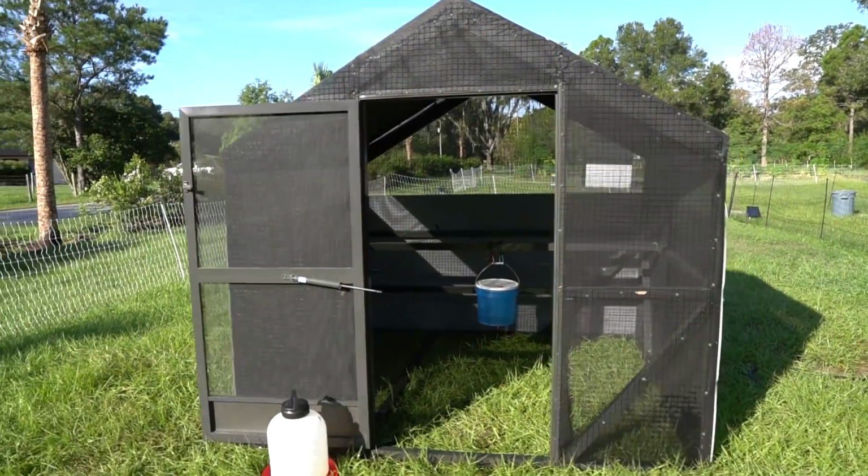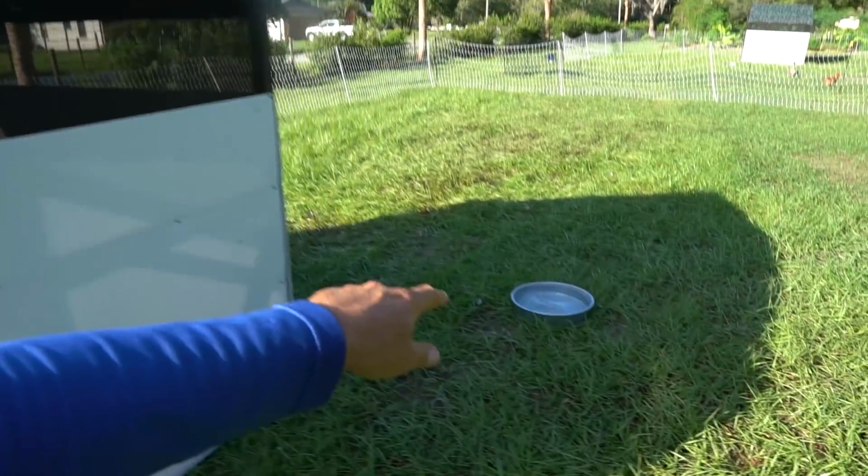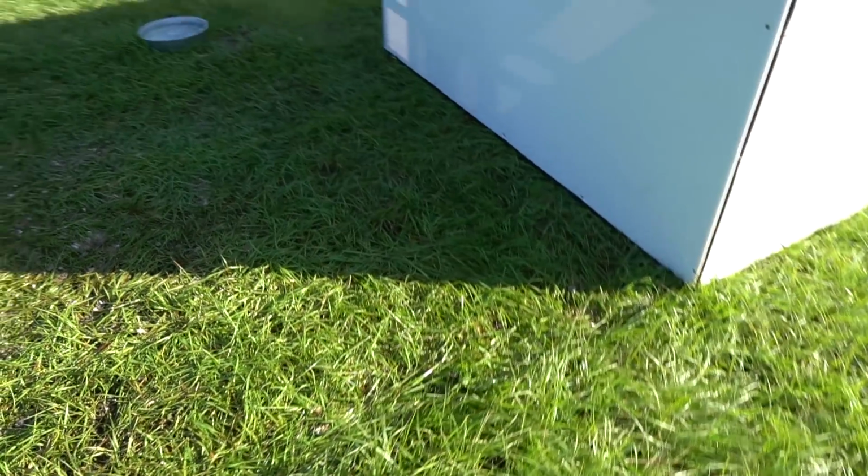All right, so that's the morning routine. Sprayed out the coop, got the pan filled. Like I mentioned, moved them a full coop length. You could see the remnants of their droppings here on the ground, and this is gonna turn into some really dark, thick green grass. I mean, these guys are building soil, fertilizing this.